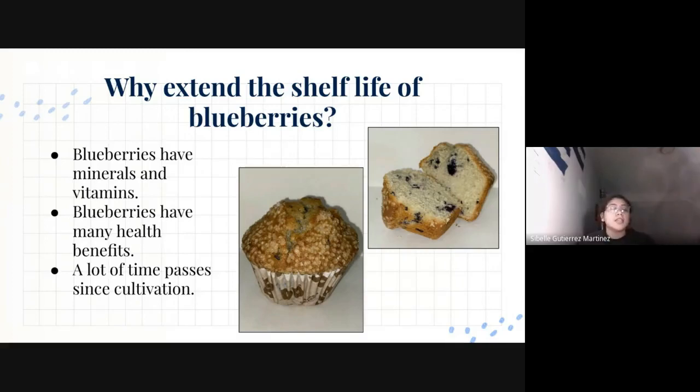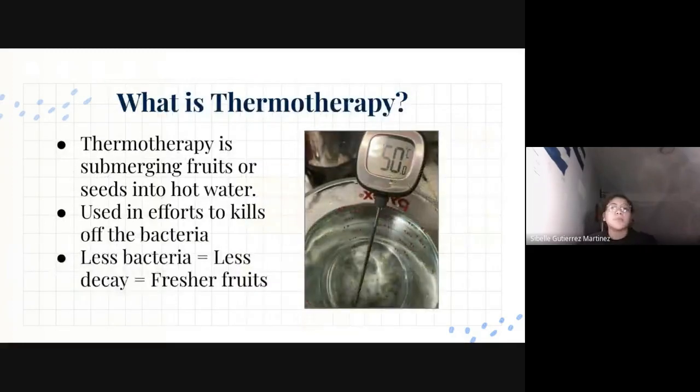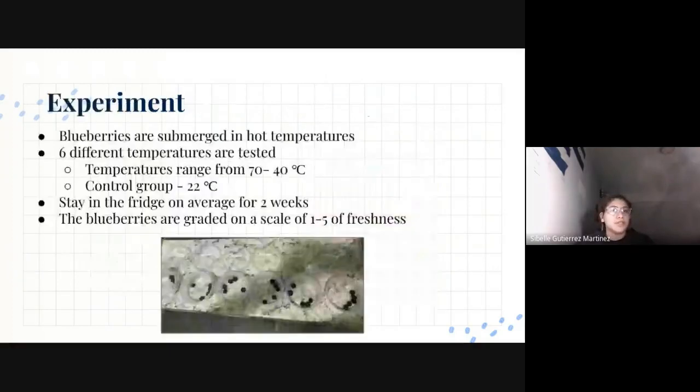The thing is that sometimes these blueberries come from places like Chile or Mexico. So by the time they get into our fridge, they're not the freshest and they don't seem to last that long. So, what is thermotherapy? Well, thermotherapy is when you submerge the fruits or the seeds into hot water and is used in efforts to kill off the bacteria. So, less bacteria equals less decay, which equals fresher fruits.